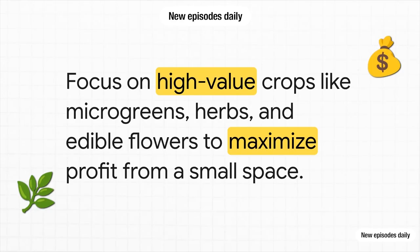Okay, this is key. The strategy is simple. You have a limited amount of space, so you've got to maximize every square inch. Instead of growing something that takes up a ton of room and doesn't sell for much, you want to focus on things that chefs and foodies will pay top dollar for. We're talking microgreens, special herbs, and those beautiful edible flowers you see in fancy restaurants.